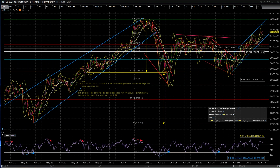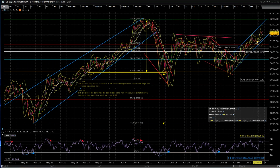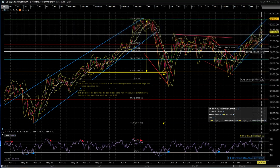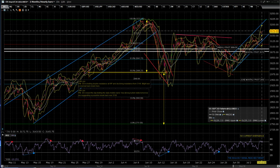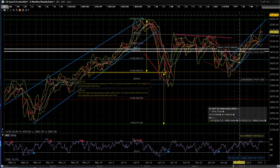Definitely a day to keep an open mind here. We could fail here, but we may be continuing up towards 3200, and if so, we could make that retest within this channel pretty easily. So it may be that we're going to be going on the way up there, so we will see.